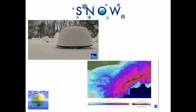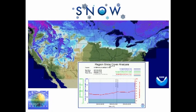Now, of course, the big story was the northeast U.S. snowfall. I wanted to point out here the water equivalent of this snow. It was a wet snow, and the area in purple from Connecticut up to Maine is well over 2 inches. So there is going to be the possibility of localized urban flooding and some main stem flooding perhaps over parts of the northeast U.S. once this snow begins to melt.